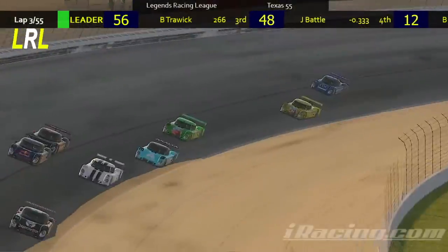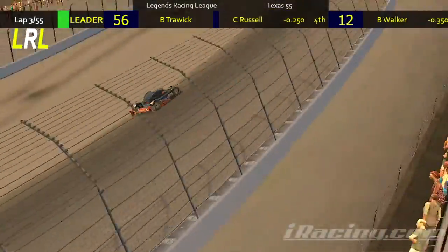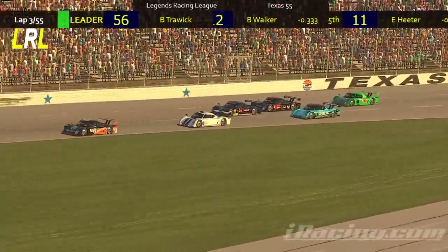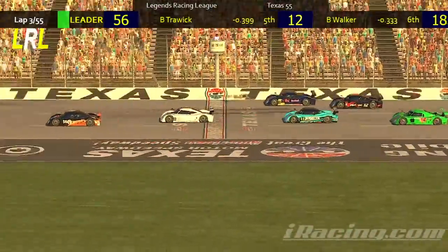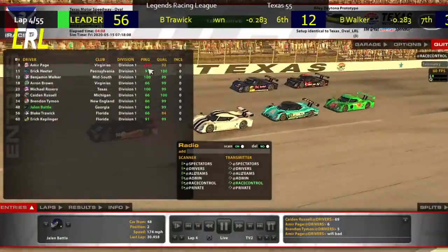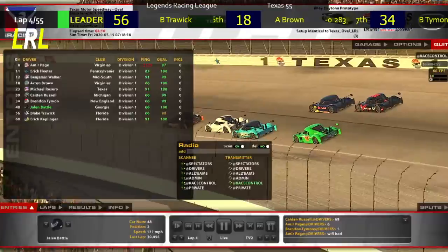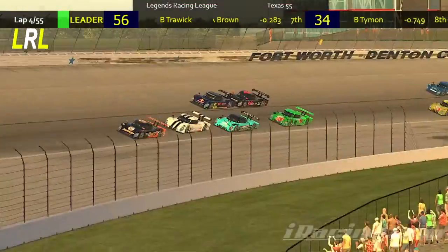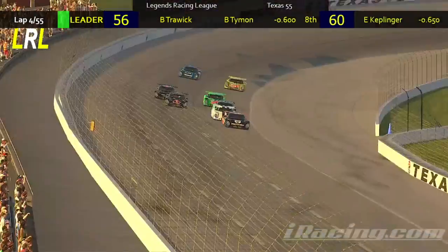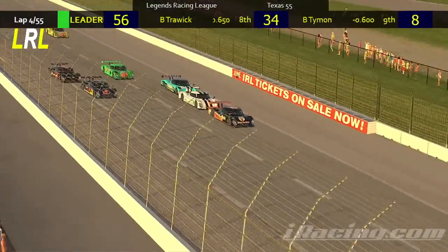Yeah, someone blinked. So. Yes, Amir Page just put in the chat, Wi-Fi bad. Yeah, there's a few people having Wi-Fi issues. Amir Page has 2,000 ping, so that's not very good at all. But jeez. Blake Trawick kind of disappeared for a second there, but the pack has caught back up to him, and so far we're pretty tame actually.